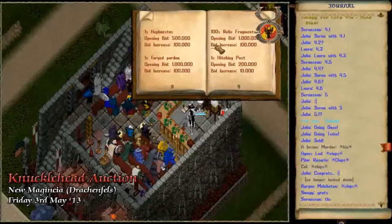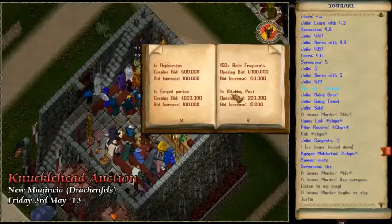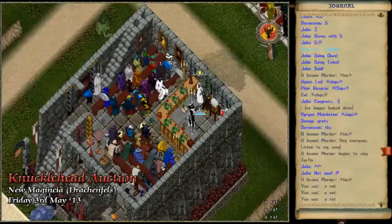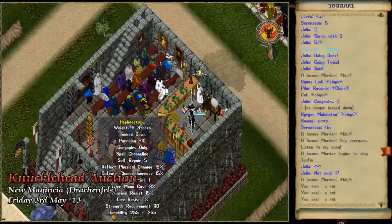And up next is the Hephaestus shield. It's not clear whether it's the gargoyle or human one, but it's starting at a very low 500,000 gold with a bid increase of 100,000 gold. So we'll see how much this goes for. And it's the gargoyle's version. Very nice shield.